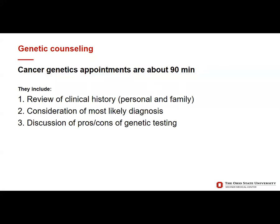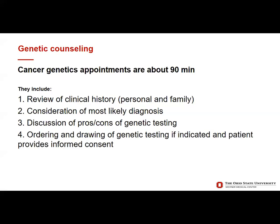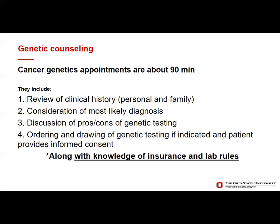We go over the pros and cons of genetic testing, and thankfully there are fewer and fewer cons in today's day and age, but this is something where we want everyone to be able to make the best decision for themselves. And then right in that clinic visit, we order and draw the genetic testing sample, whether that's blood or saliva, if the patient agrees to undergo the testing and if the testing is indicated.